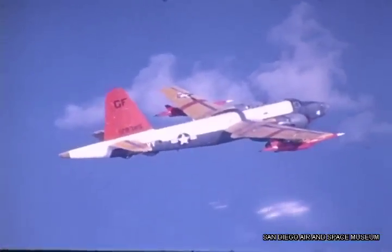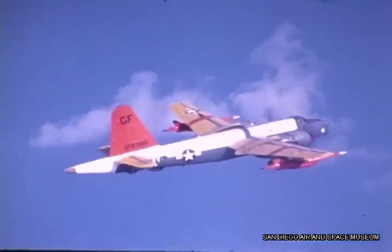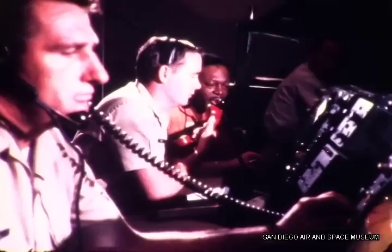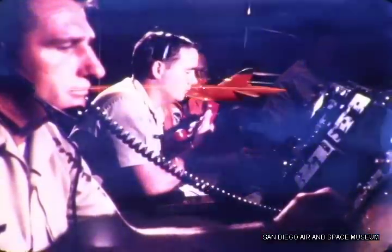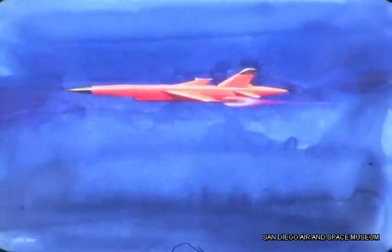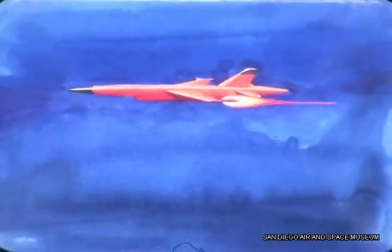Training realism is still the essence of growth. Glint and scintillation effects are being added to the radar augmentation. In the area of IR augmentation, plume signatures will simulate fighters in afterburner.